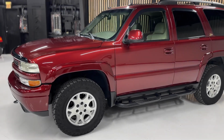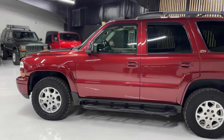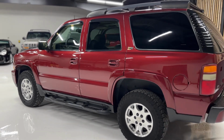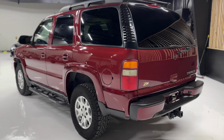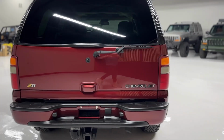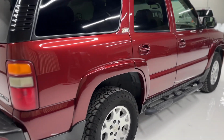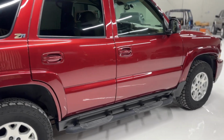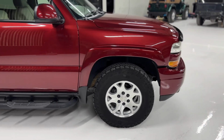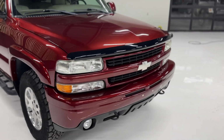Once again, apologize for the background, lots of construction going on. I don't know if you'll find one this clean. It came in great condition, and I'll go over most of the work that we did, but make sure to go to our website, davisautosports.com, for a full spec sheet, if you will.